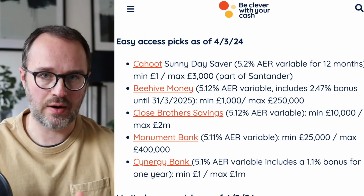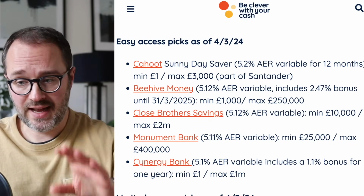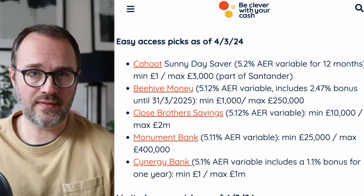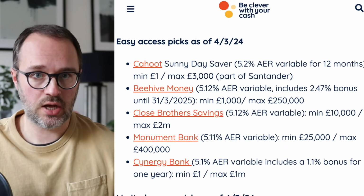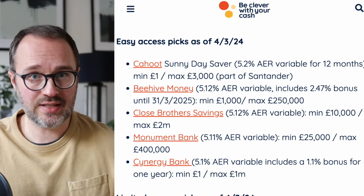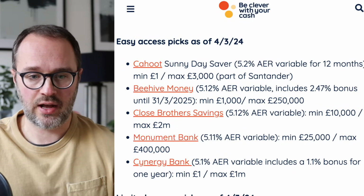And if you don't want to faff around with bonuses after a year, remember, all these accounts can change. There are more. So over on becleverwithyourcash.com/savings, that's where the best buy tables are that myself and the team are updating twice a day, every single day. So you're always going to be able to find the best paying accounts out there for you.